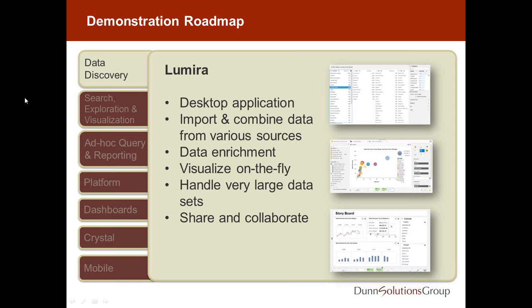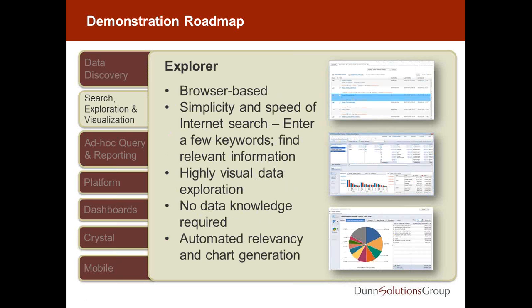With that said, analysts usually need more power than most other people in the business. But with more power comes more responsibility, right? Let me put on my other hat, which is a line of business manager.